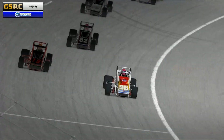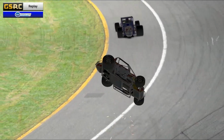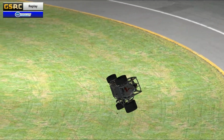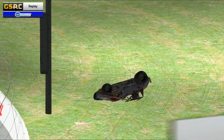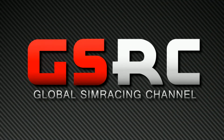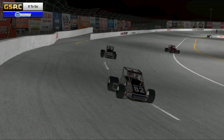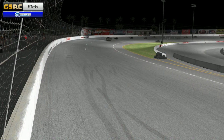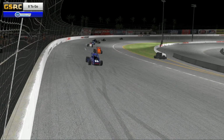Well, everyone a little bit too eager. Unfortunately for Rodney Gardner, he may have hit the throttle just a bit too much, and that loosened up the back end of the car, but everyone was very eager on that restart. Unfortunately, everything, just as quickly as it started, has just been slowed down.